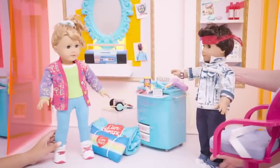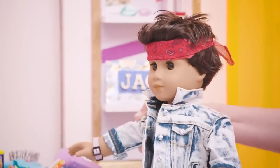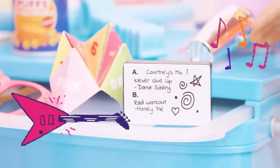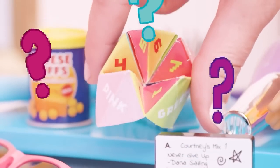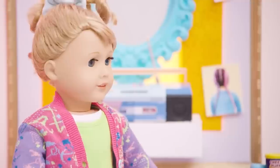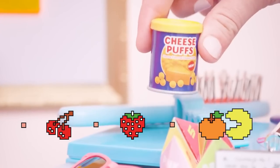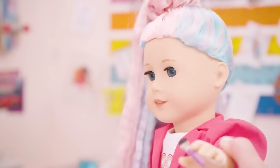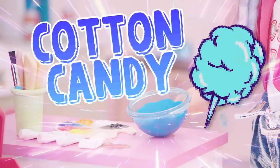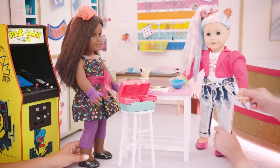Rats! You've got your sleepover basics covered with your sleeping bag and pillow. Should I bring anything else? How about some awesome tunes? Oh, what about this fun game? It's a paper fortune teller. And of course, snacks. Cheese puffs are my favorite! I call it cotton candy. You mean blue? Oh, come on.